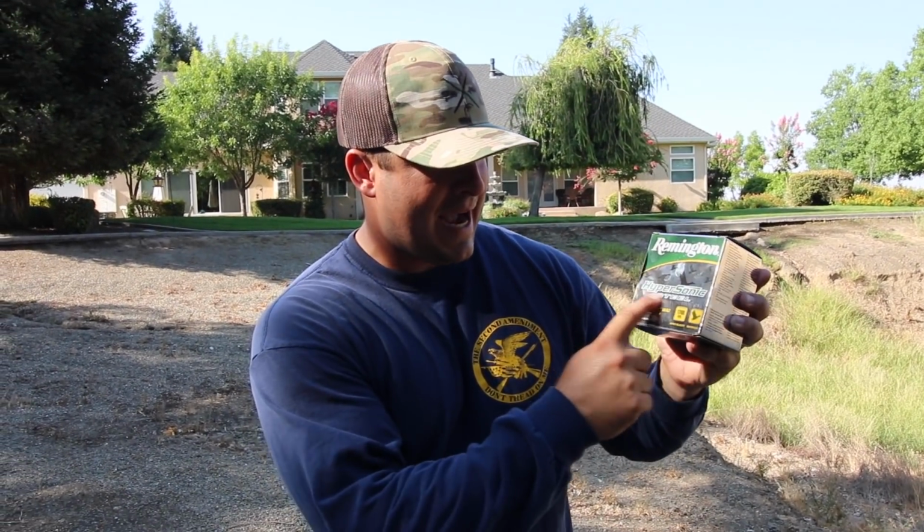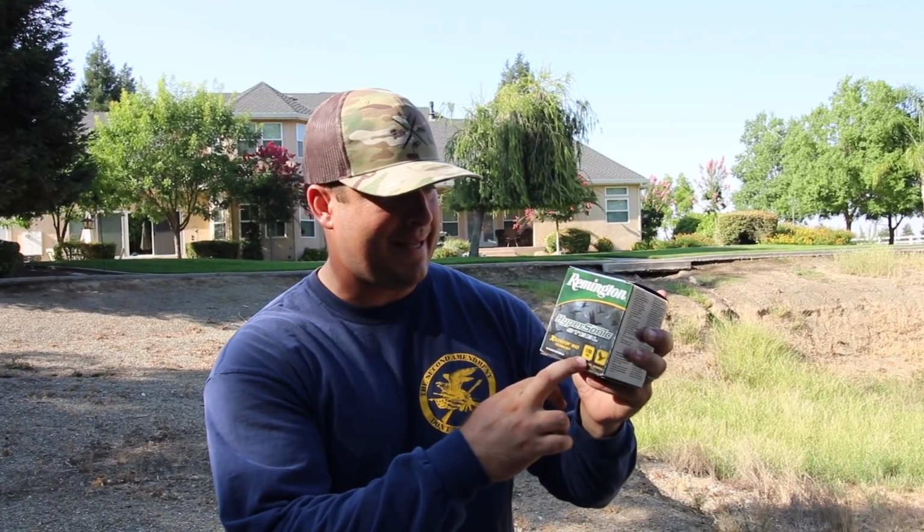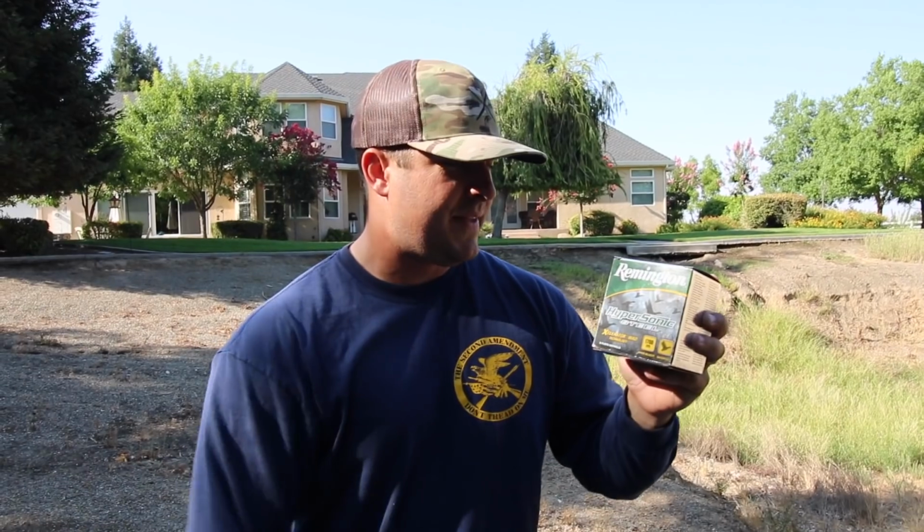Alright, up next is the Remington hypersonic steel. I've actually never even heard of this. Here's what's awesome about this one, guys, for those of you skybusters that like to shoot birds at 70 yards. This is 1,700 feet per second. The Winchester Super X that we shoot is 1,550. So I was blown away when I saw that number. I've never seen a round that shoots that fast.